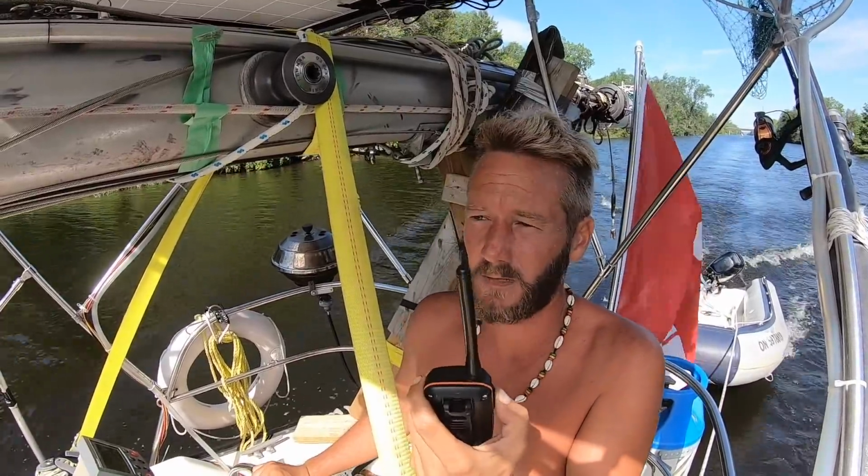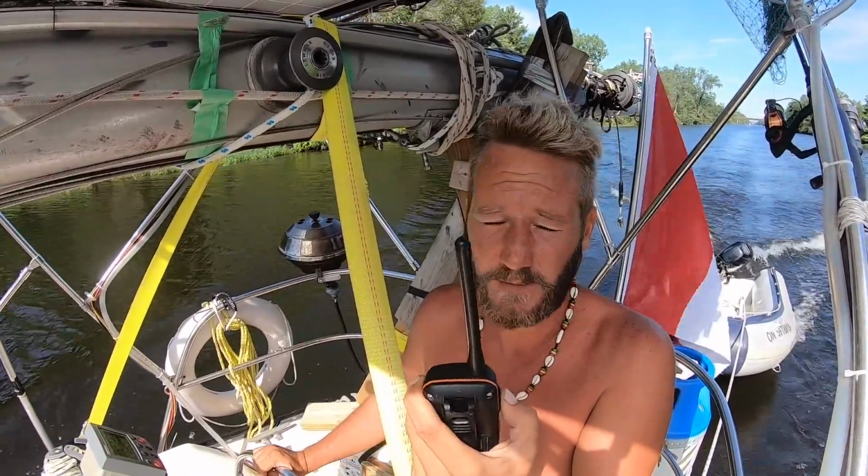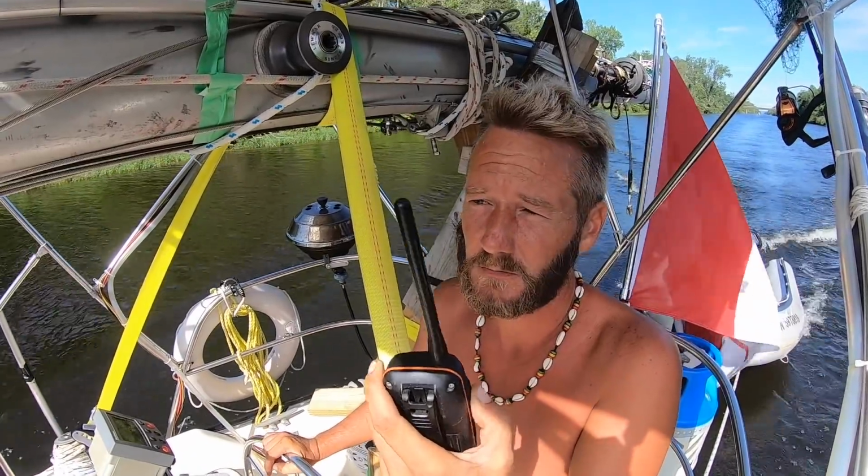Lock 21, lock 21, lock 21. This is westbound traffic, 2 sailboats.